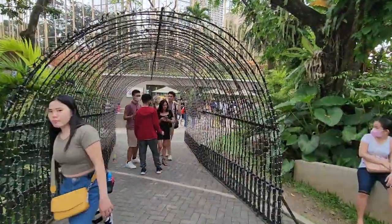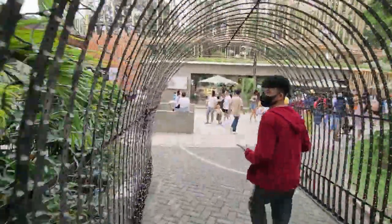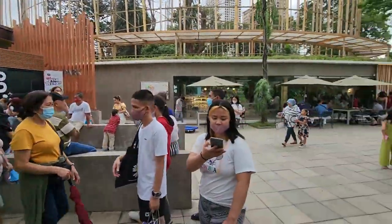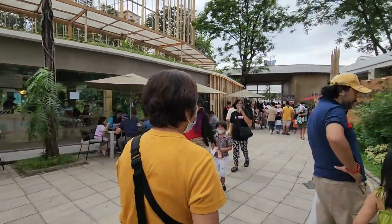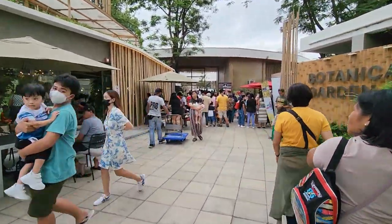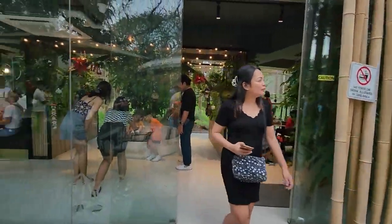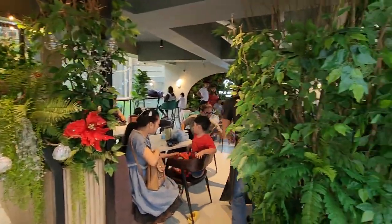Sayang no, dapat pwede gabi din ang bisita dito. Para may lights. So marami pa rin ang nakapila dyan sa mga pagkain. Ah, dito na. Siyempre, before I leave this zoo, I have to go to the souvenir shop to buy my souvenirs. Dami tao dito. So pasok na tayo sa souvenir. Hindi pala ito souvenir shop.